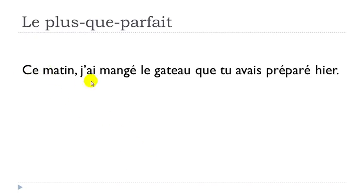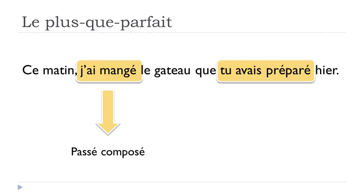Ce matin, j'ai mangé le gâteau que tu avais préparé hier. Okay? If we have a look, we've got two verbs in this sentence. This is the first one, j'ai mangé. It is the passé composé form. This is the second one. Tu avais préparé. This is le plus que parfait. Okay? Passé composé. Plus que parfait.